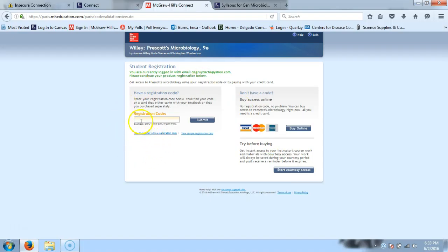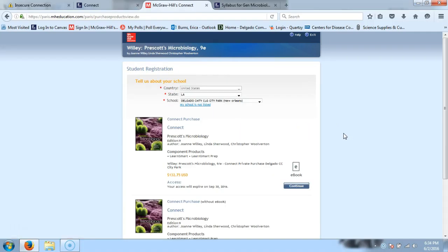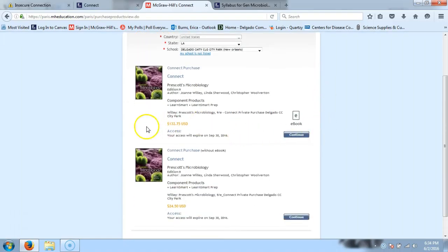So if you buy from the bookstore, like if you have financial aid and you've got to do that, you could put the code in that's in that binder when you open it. Or you can buy it online. So we're not going to buy, but we're going to see what the options are. The options right now are with the ebook for $132.75, or just the assignments that doesn't contain the ebook for $24.50. And you could always buy that and add the ebook later, right?